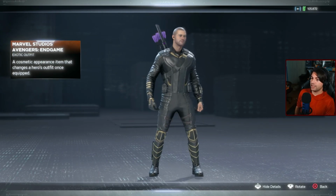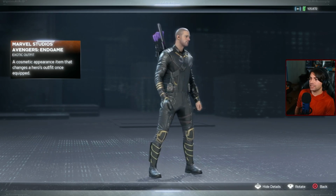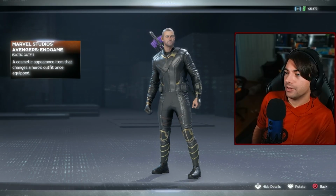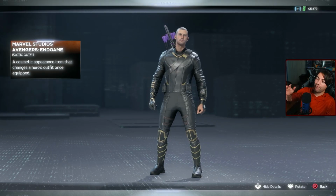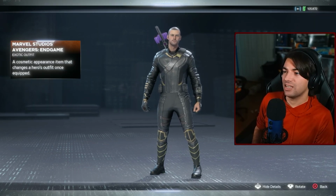So this is his Endgame suit, which is basically just the Ronin suit minus the jacket. So everything that I said still applies. However, why the hell did they change this back? Did they do that in the movie? But bald Hawkeye is still not it. It just looks very off. The outfit itself is fine. Looks a little cleaner because the jacket isn't there. And bald Hawkeye makes it like a 7 out of 10.